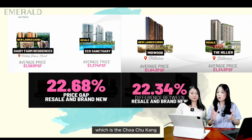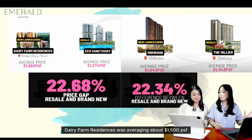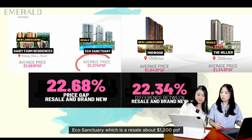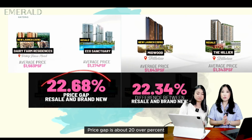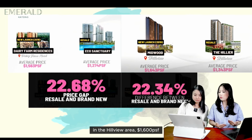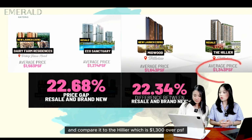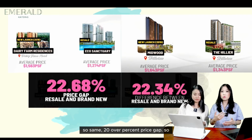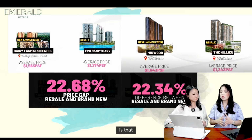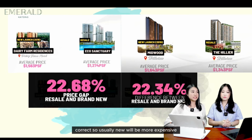At that point of time, 2019, Dairy Farm Residences was averaging about 1,005-ish PSF. Eco Sanctuary, which is a resale, 1,002 PSF. Price gap is about 20% over. Same in 2019, Midwood, in the Hillview area, 1,006 PSF, compared to the Helia at 1,300 over PSF. So same, 20% over price gap. What we can draw from this is that new and resale usually is about 20% more expensive. So usually new will be more expensive.